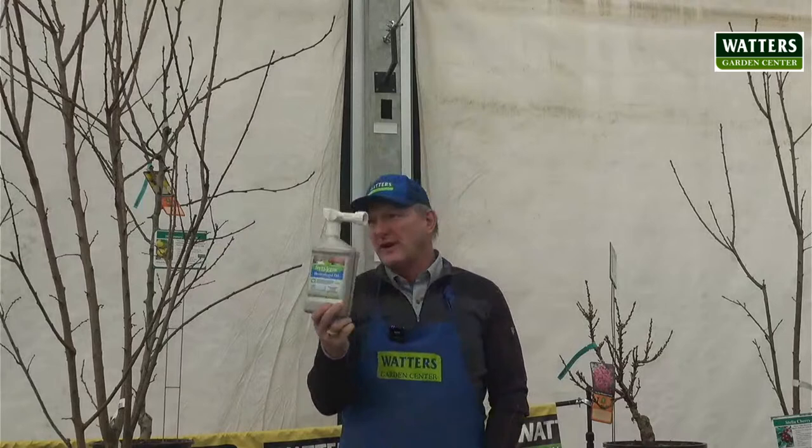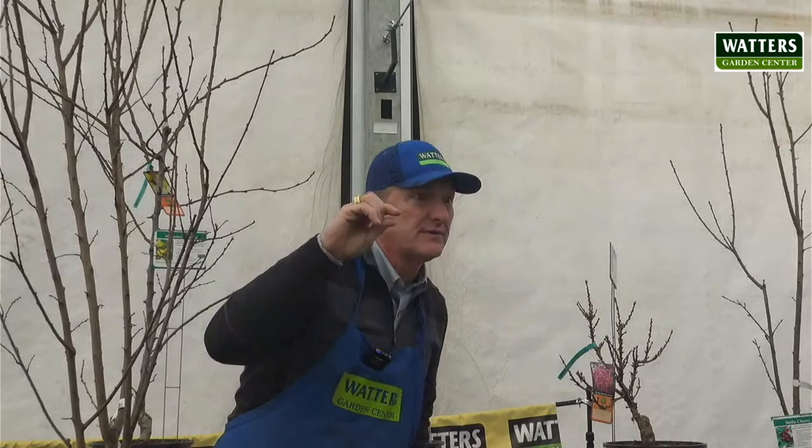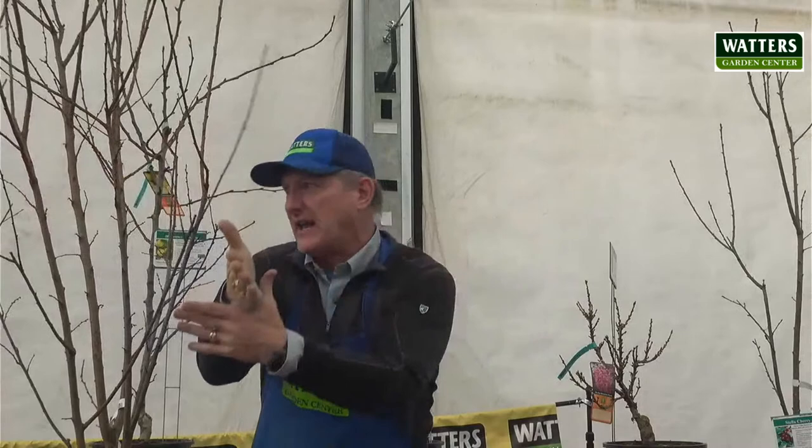Now, we got to talk bugs. Codling moth is a real issue here. Codling moth is the cutest little moth. It's about this big, and they love the taste of apples and pears. If you want a worm-free apple and pear, you'll need to watch for them. You spray with the horticultural oil right as the petals have pollinated and the flowers are starting to drop. Spray it again right then.